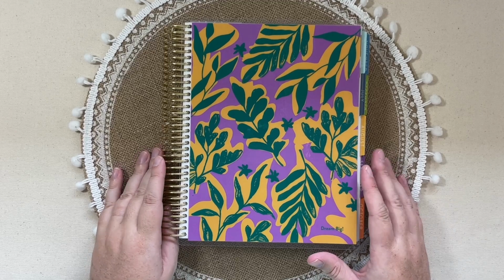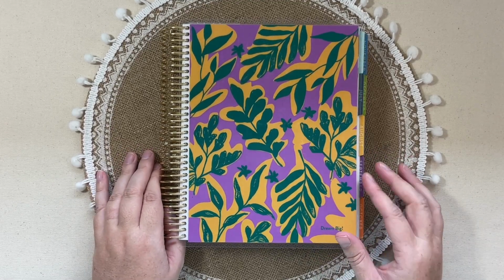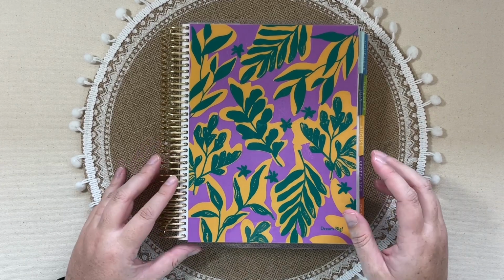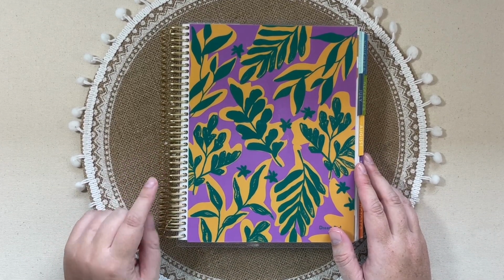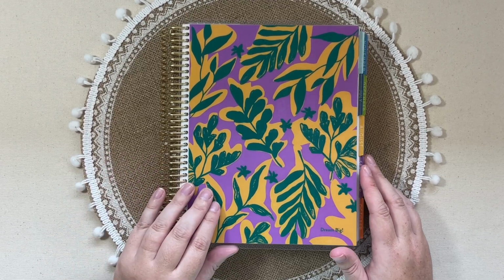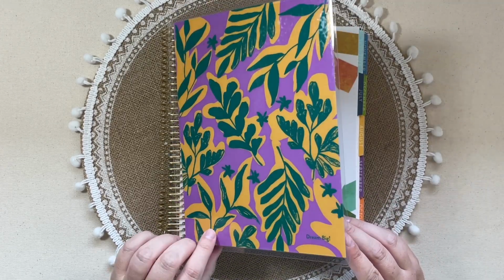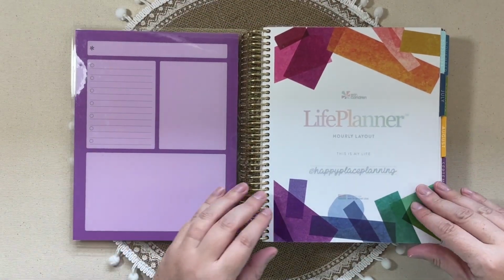Okay, so we'll start right off with the cover. This is the Erin Condren LifePlanner 7x9. I love the gold coil. I did purchase, I had to look, that's how many planners I have had. Went a little overboard. I did order the gold coil again. I do prefer that from Erin Condren over their platinum or rose gold. I love the Erin Condren interchangeable covers, so I went with that again for my new planner and probably will for years to come. And then let's just go through the pages.